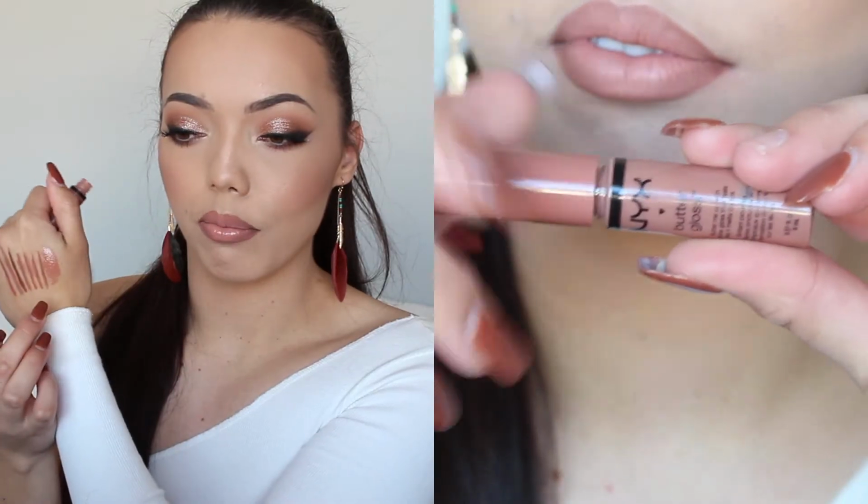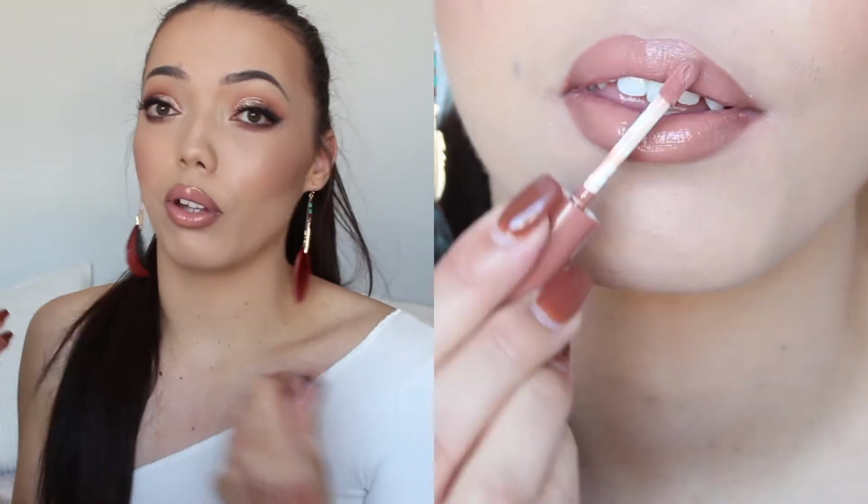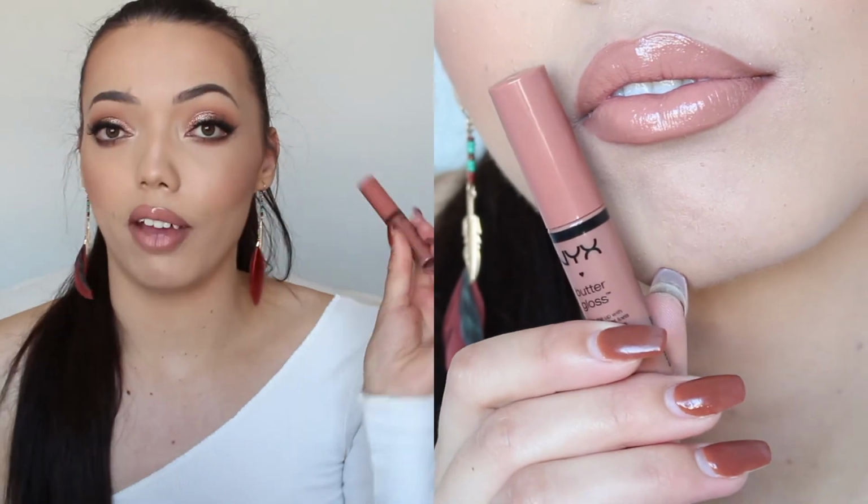So another one of my favorites is the NYX Butter Glosses, and this shade in particular has been one of my favorites. So it's Maybelline. So here's Maybelline right here. It's more of a neutral gloss. It's super glossy and these smell so good. So yeah, I really love the NYX Butter Glosses. They've been around for a while and I think they're so worth it.